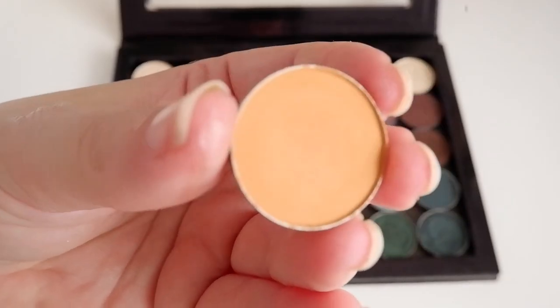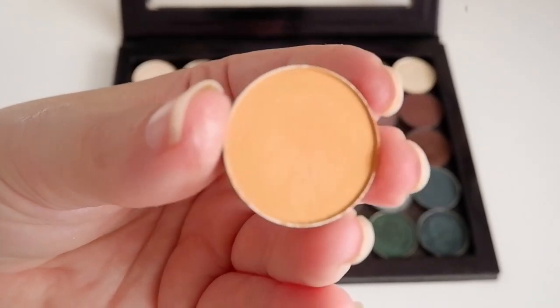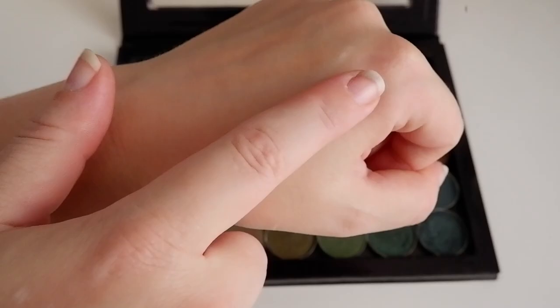Then we have a cult favorite Makeup Geek shade. This is Chickadee, and this is a great mustard yellow.